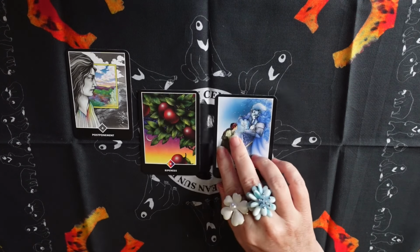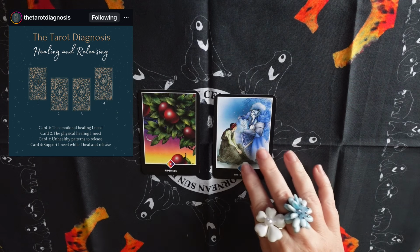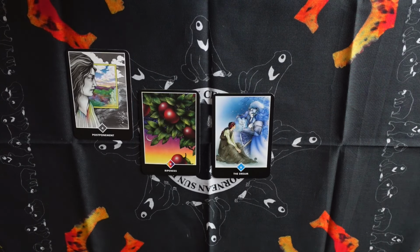And then we're looking at card number 3, which is talking about unhealthy patterns to release. And this is the Six of Cups. And the Six of Cups is the nostalgia.